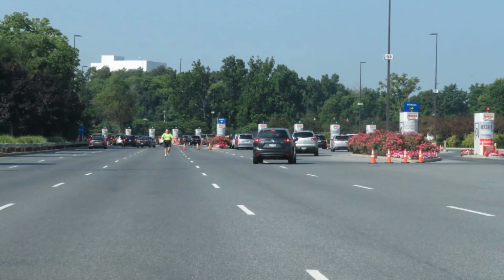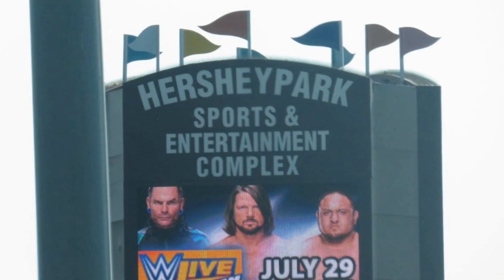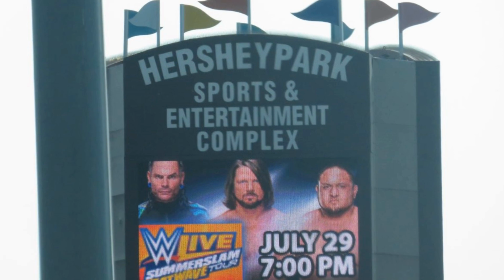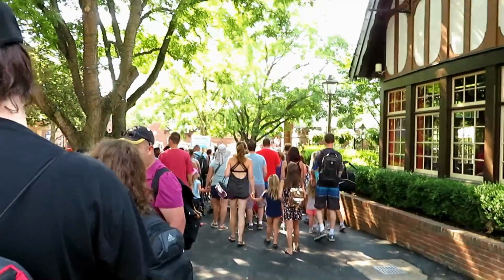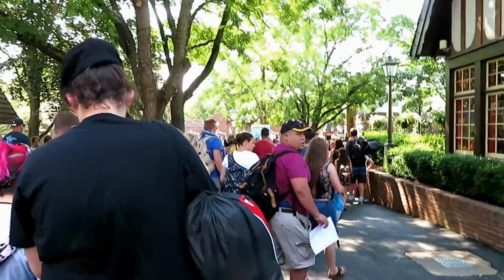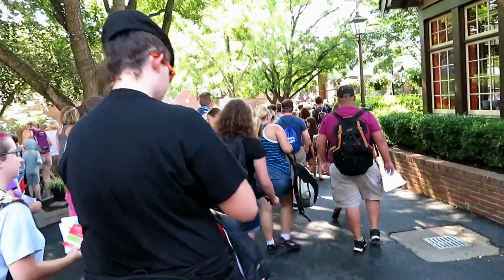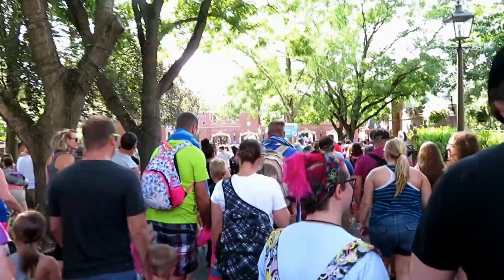We got to Hersheypark about 45 minutes before opening, and if you've ever been there, you know that the park is part of this big sports and entertainment complex with a stadium and an arena, but all we had to do was follow the crowds to the park. You walk through the strip mall full of stores to get to the park entrance, and early on it looked like it was going to be extremely crowded. To this point, we hadn't had much of a problem with crowds, and since it was a Monday, we were expecting it not to be so crowded.